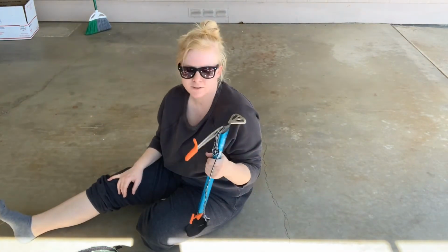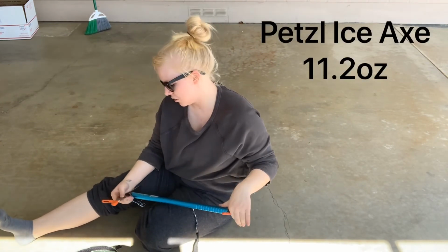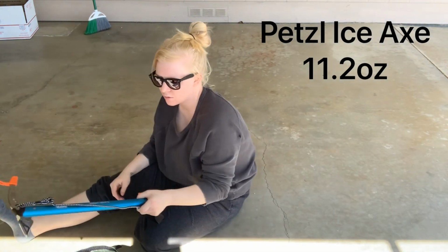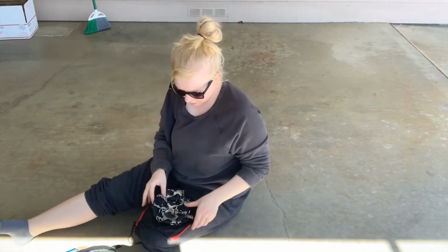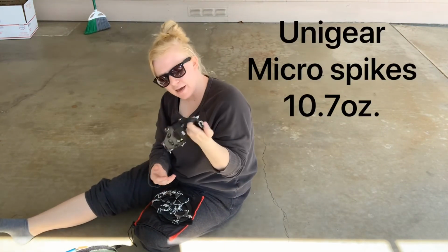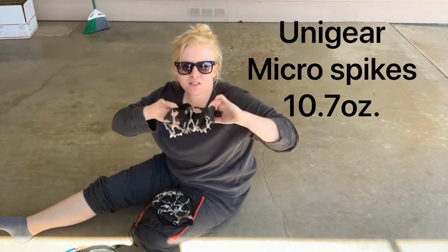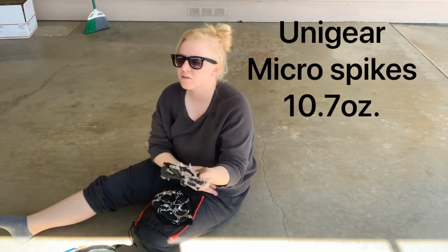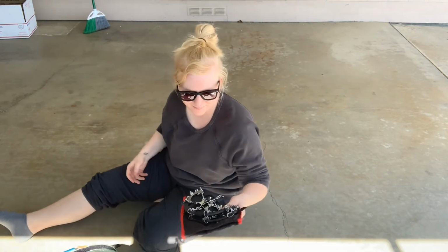I have my ice axe, Petzl. It's not as light as the Camp Corsa, but it'll do. It was on sale, and hopefully I don't need to use it. I have my micro spikes. I think they have 13 spikes, which isn't as much as like the 21, but it also isn't like 10, so I think 13 spikes is fine. They fit great and they were cheap, so that's the way to go, hopefully.